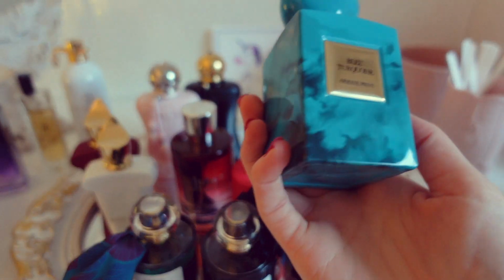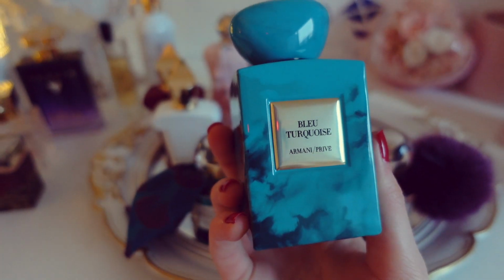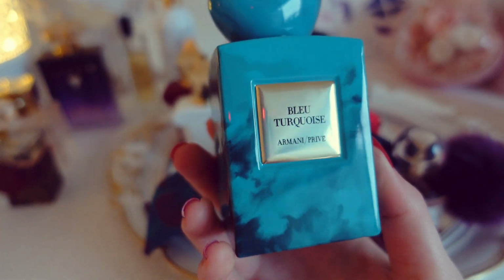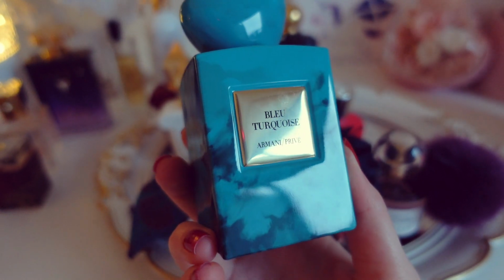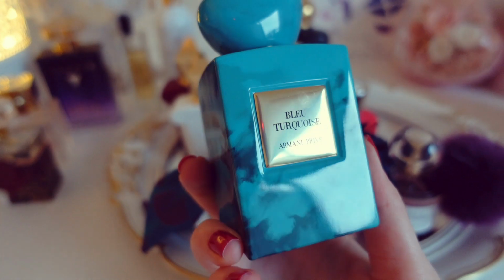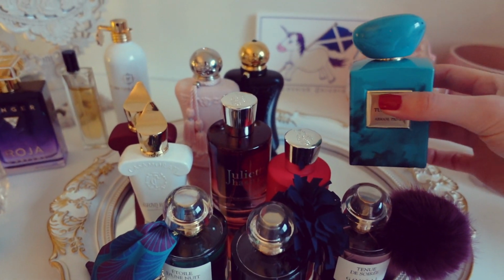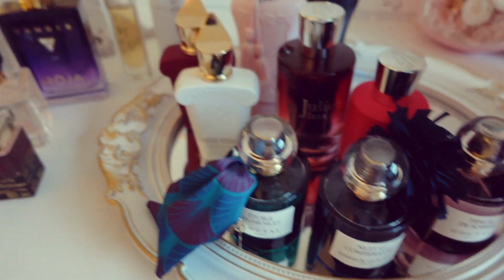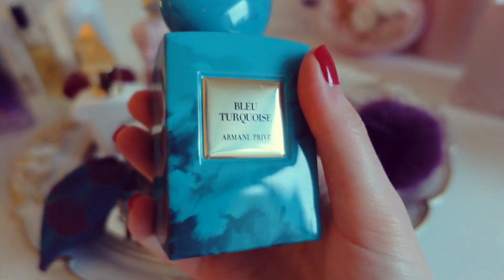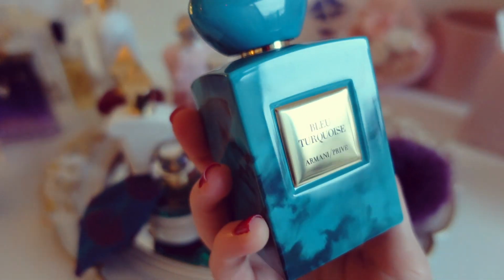Next up we have a new love in my collection, you guys. I absolutely love this fragrance. I just absolutely love it. So that is Blue Turquoise from the Armani Privé line. And I suppose this is technically designer, but for some reason it didn't feel right featuring it in my designer perfumes video, because this one is just so different from all of my other designer fragrances. I just feel like it fits within this collection better, even though I know it's technically a designer. In my mind, the way I feel about it, it's kind of niche, or high end at least. So that's that one here.